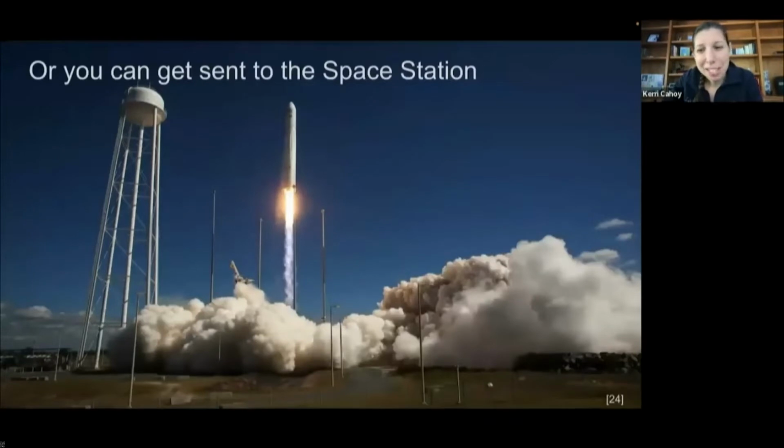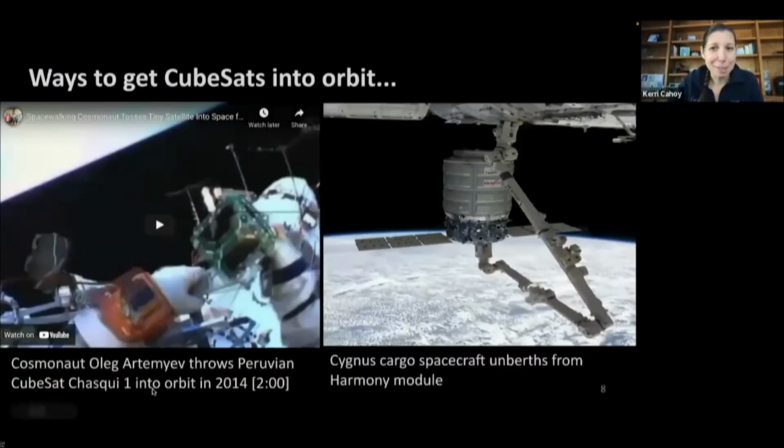So that's one way, is just to be directly launched on the rocket. Another way is to have kind of an intermediate trip where you get put on the rocket, but instead of being bolted to it in the deployer, you're packed away as cargo, and you go to the International Space Station, and then the robot arm or an astronaut deploys you. Here are some examples of that.